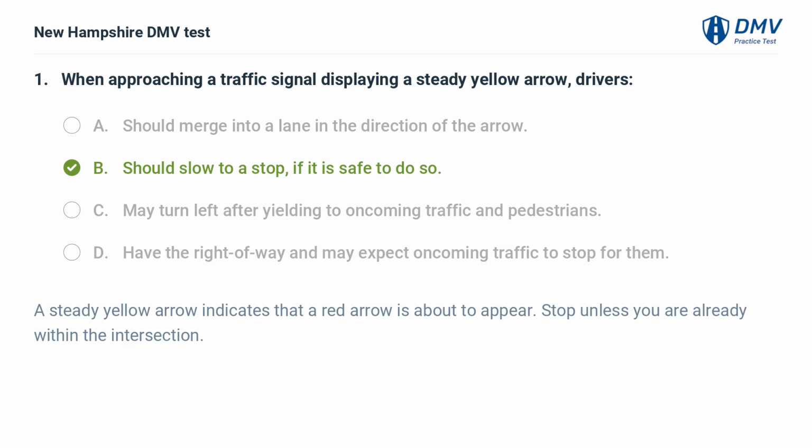B. should slow to a stop, if it is safe to do so. A steady yellow arrow indicates that a red arrow is about to appear. Stop unless you are already within the intersection.